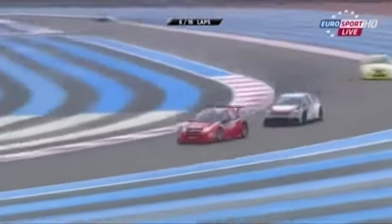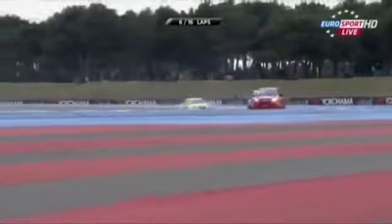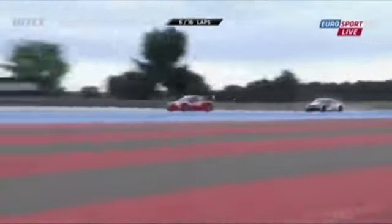And the other thing we've always known about the Lada is that their engines, built by Oreca in Manicourt, give nothing away in a straight line. They've always been quick in a straight line. It's just been getting the chassis to work. And, you know, engine power is only part of the story in a racing car.